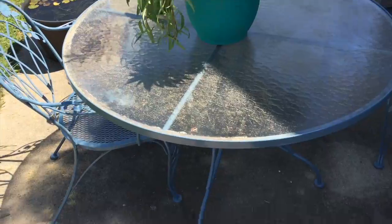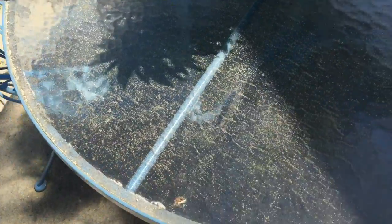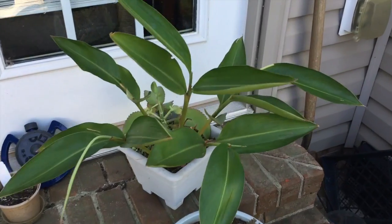This is how much pollen we have here. Look at this, it's nuts. I have to scrape this off. It's crazy. Ugh, pollen, gross. This is a Taiwan shell ginger that we're coming up to here. This is not hardy at all.